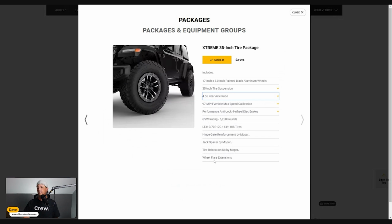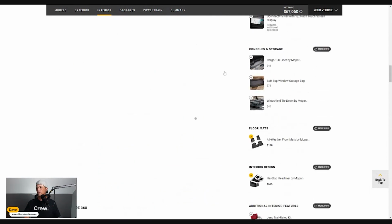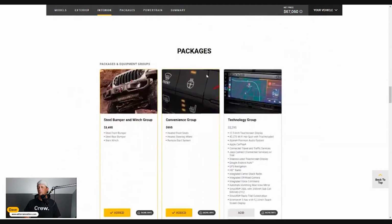And you're going to get the extensions for the wheel flares, which I'm not a big fan of, but I don't pay attention enough to know if they're easily removable. But let's scroll up here real quick, see if their website will cooperate. See these little flares right here? Hopefully they're removable, but that's what is included with that.